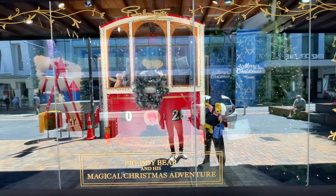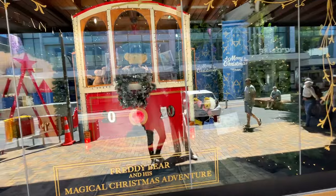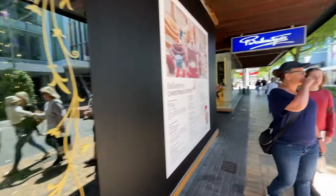Yeah, so it's got a Christchurch theme as well. There's like a tram, the boat sheds. It's quite cute.